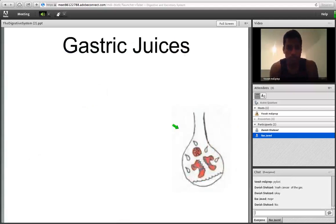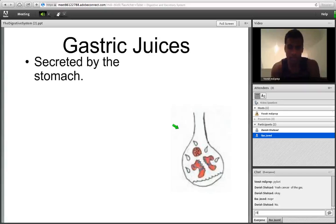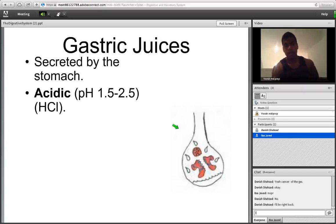Cool. All right, let's talk a little bit more about gastric juices. These are secreted by the stomach, and it's very acidic, so between 1.5 and 2.5, but for the purpose of the MCAT, they always refer to it as just a pH of 2.